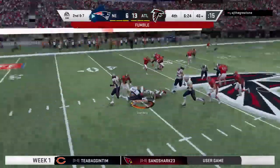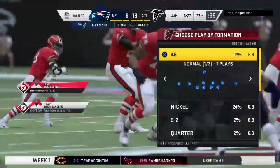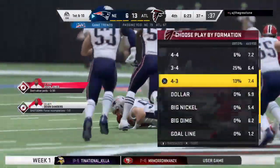Jackson hit, and he lost the football. And it's picked up by the Patriots. And his guys are going to get the football at the 37-yard line.